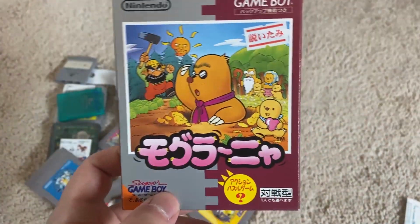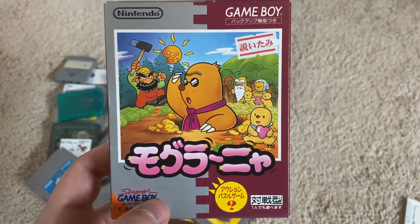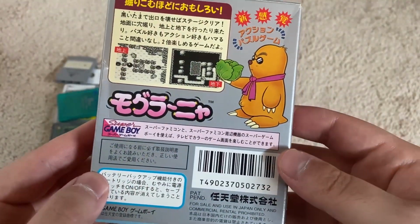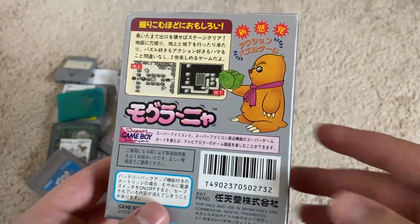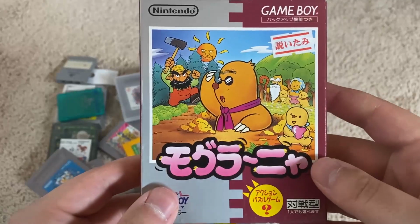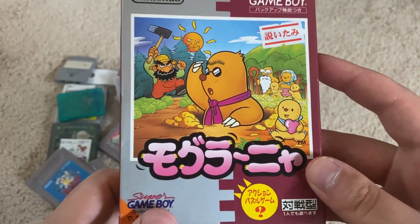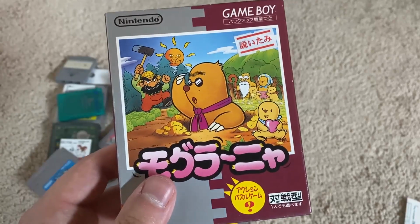Next up, we're getting to the end here. We have Mole Mania, I think is what it's called in English. This is just a fun little puzzle Zelda style game developed by Nintendo. I haven't played it yet. This is another one I'm saving for another month of Game Boy video, but it looks really cool and I'm excited to give it a try eventually.